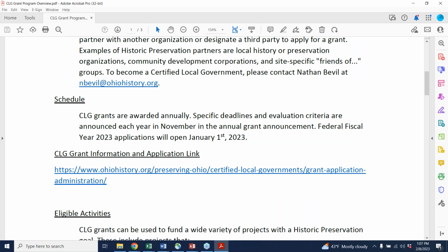Also new this year, we have gone to an online application. If you're familiar with the CLG grant program previously, it used to be a PDF application that had to be filled out and submitted through Dropbox. We've changed that now where the application is through Foundant, which is also what the Ohio History Fund grant program uses. So it's all online, and that is how the main application is to be submitted. If you follow the instructions in the application, there will be opportunities to use Dropbox for any additional attachments or documentation that's necessary for the application. That would still be used for Dropbox, but the main application will be through the Foundant application.